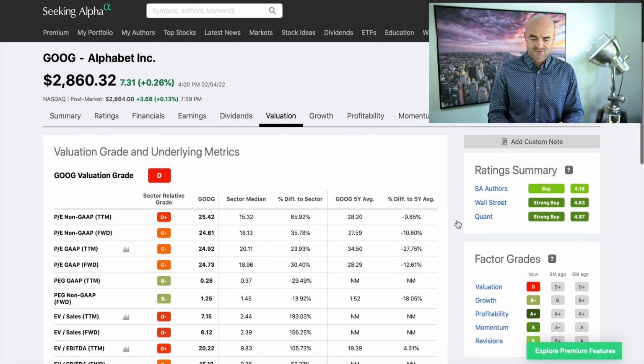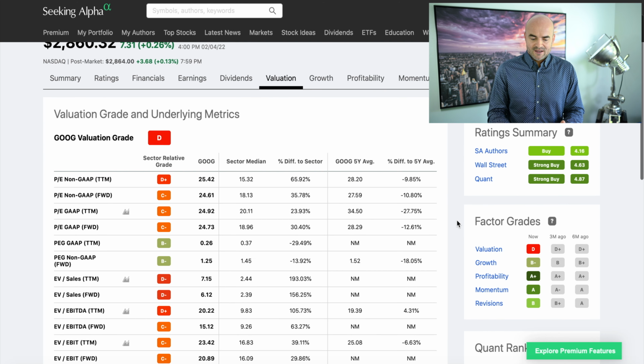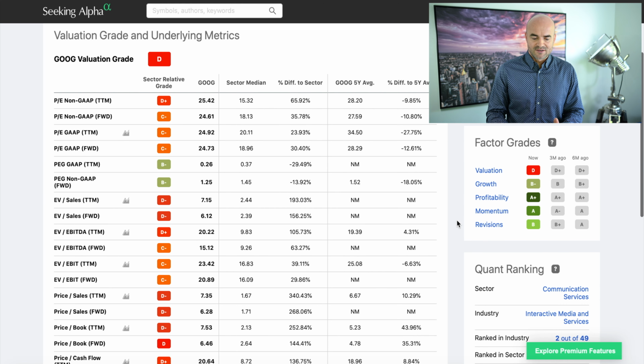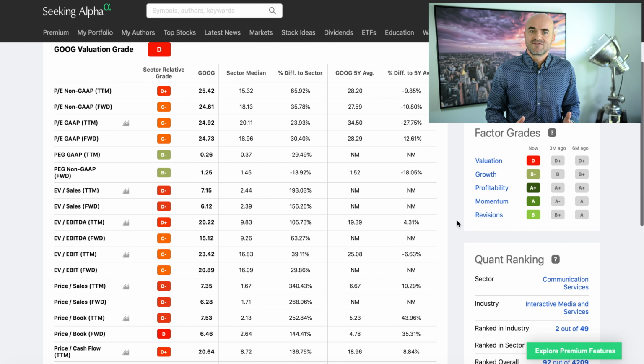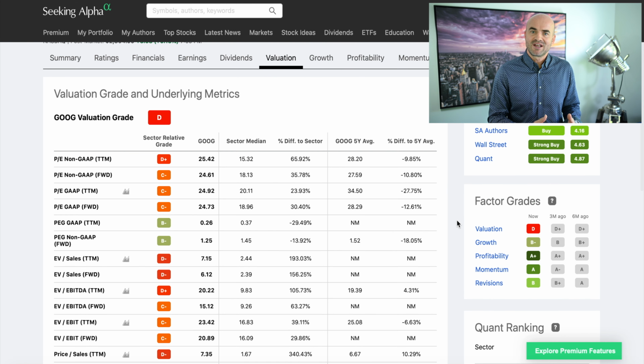So if you go to valuation, for example, you see that clearly Alphabet's valuation ranking isn't very good versus all the other stocks in the sector, but maybe somewhat justified, right? Because they just keep printing money. The results for the last quarter of 2021 are just ridiculously good, and the stock is getting expensive. But on a valuation perspective versus all the other stocks, maybe not doing so well, right? So this stock is getting expensive relative to the rest of the sector.